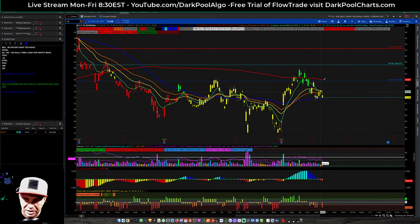However, currently we have positively stacked moving averages, 821.34. I'm going to fib that a little bit. We are resting at the 200 SMA or the 50 SMA for support. We've got an immediate target at 79.50.